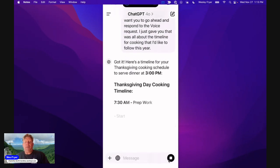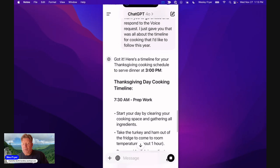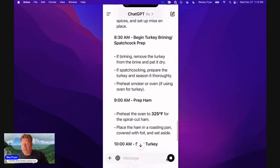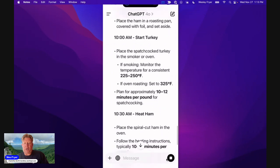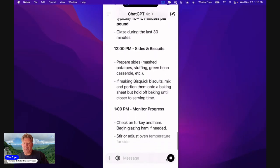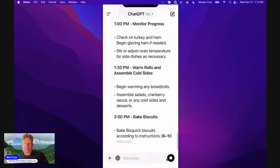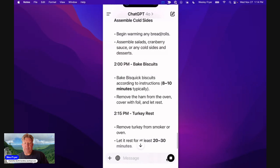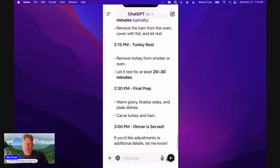Okay. So here she goes. Sometimes it is beneficial to use the text to speech little microphone in there. Sometimes I like to talk to her, and I'll have a very long discussion back and forth. But look at this. Looks great. Warming rolls. Bake the biscuits. Huh. That's pretty early to eat at 5. Oh, and it says dinner is served. Oh, okay.